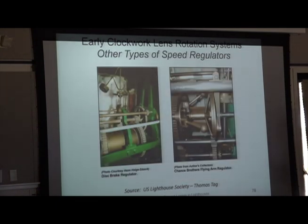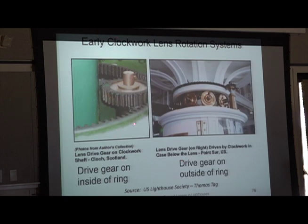I really wish I could scientifically explain it, but I can't. But this is what they look like off of a steam engine and off of the regulators of a clockwork mechanism, okay? All right. So then they were driven by gears, and this would be the ring that contains the lens itself, okay? Some of the gears were on the inside of the ring, and some were on the outside. Doesn't make any difference. They both turned the ring so that it would turn the lens, okay?